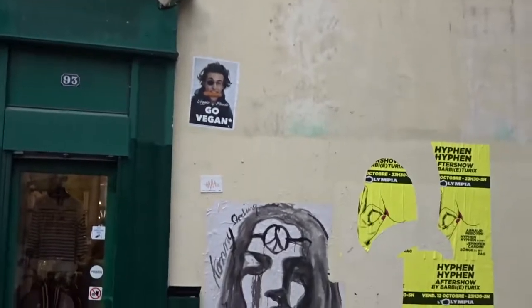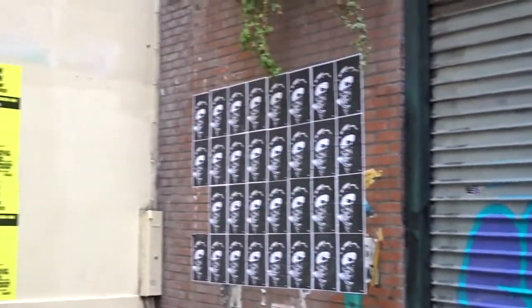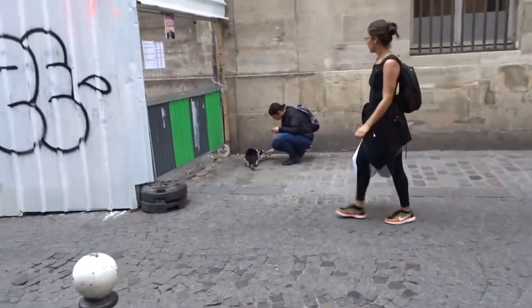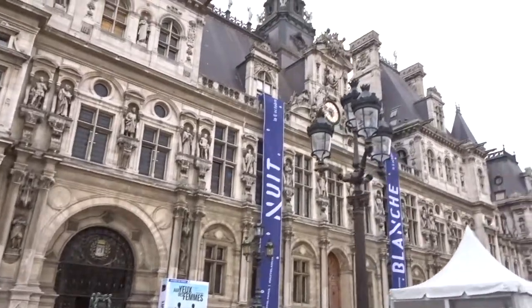Fifth, these wall arts. It's just, I love it. It's so weird and cool, and I like this little corner. Oh, and there's a person feeding a cat over there. Okay, we're gonna keep walking, but I just wanted to share all of that.